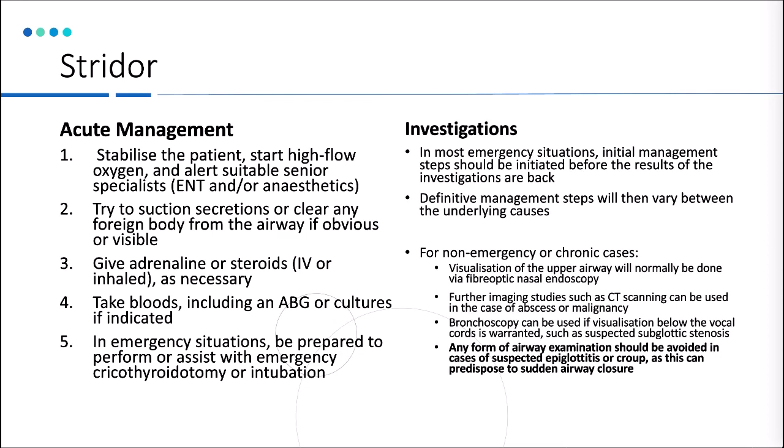Investigations, you're going to probably do the basic stuff first in most situations, and then you kind of will narrow it down afterwards. But if it's a non-emergency or chronic, you might do things like visualization of the upper airway and CTs. Just be careful with any airway examination, especially around epiglottitis, croup and in young kids. You do not want to irritate the larynx, cause laryngospasm, and cut off their airway.